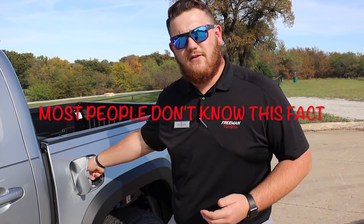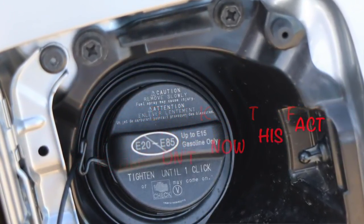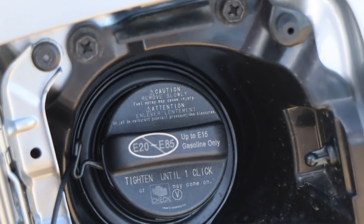If you don't, every 12 hours, the vehicle does a pressure test. If the gas cap was not tightened until you hear that one click and it does the pressure test, it means there's air and debris that could potentially be getting into your gas tank. So what will happen is you're going to get a check engine light. Those are never fun. You'll just have to either first tighten your gas cap, or if you want to, you can take it to your local Toyota dealer. They'll be able to tell you the same thing, all right?